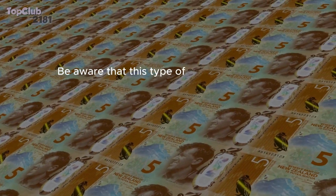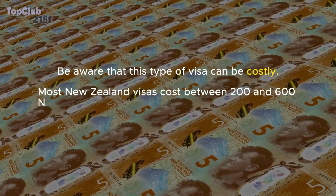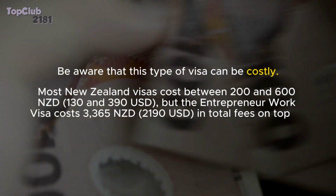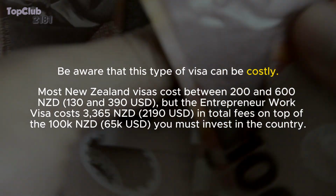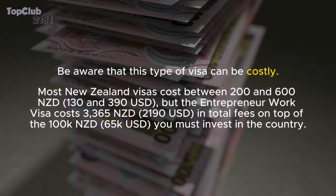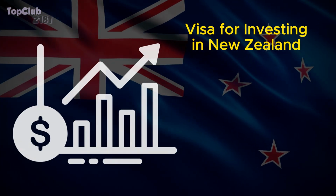Be aware that this type of visa can be costly. Most New Zealand visas cost between 200 and 600 New Zealand dollars, but the Entrepreneur Work Visa costs 3,365 New Zealand dollars in total fees, on top of the 100,000 New Zealand dollars you must invest in the country. Visa for investing in New Zealand.